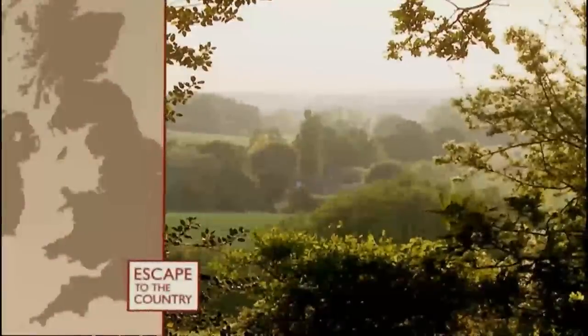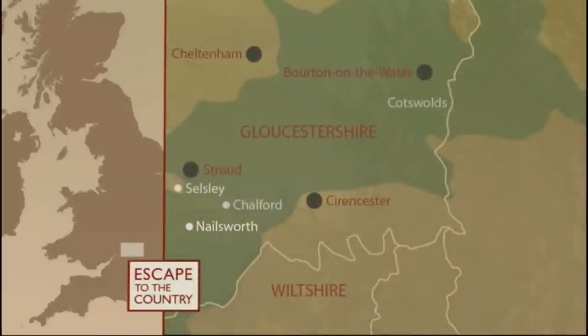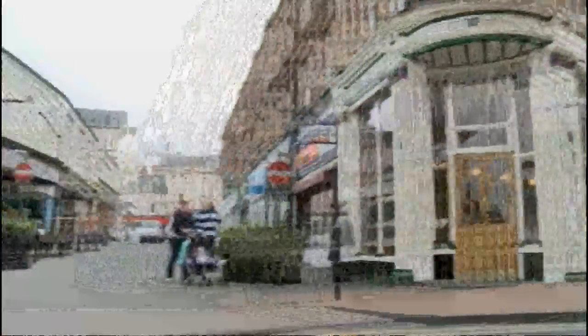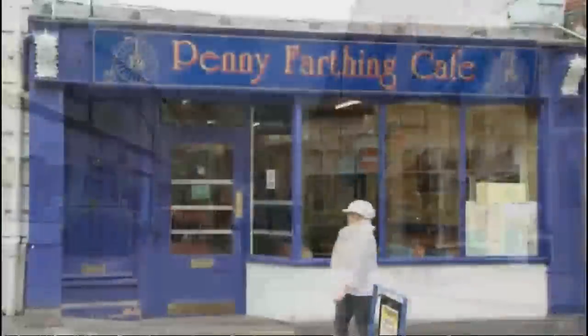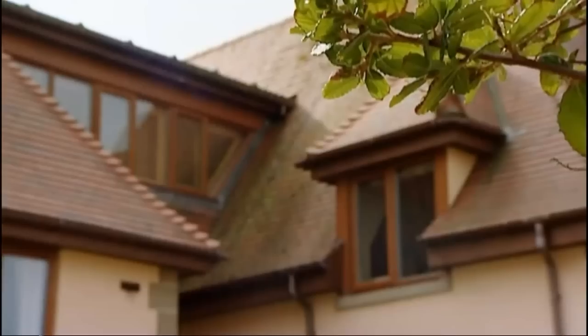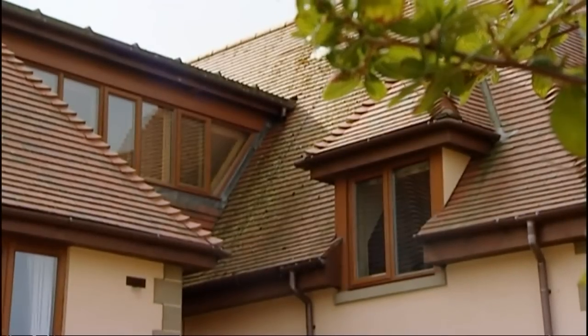Our first house this morning is in Selsley, 2 miles south of Stroud. The village lies in beautiful countryside where the pace of life is slow. Nearby Stroud would offer Karen and Gary a greater range of independent shops and cafes. The next house is approached via a long gravel drive. It's much more contemporary, so fingers crossed they're going to like it.